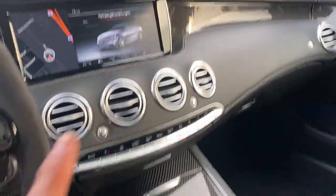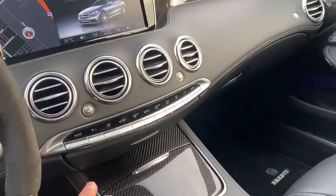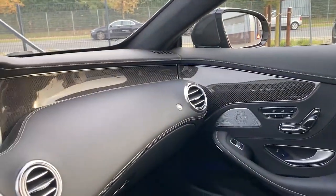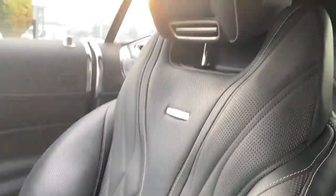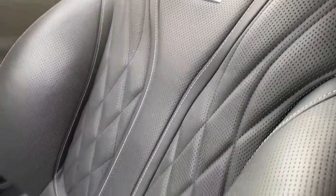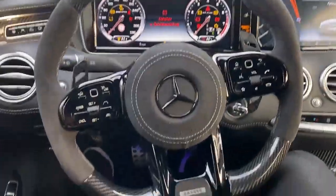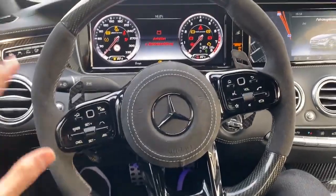First things first, as I already mentioned, they have replaced all the wooden trim parts in the interior with carbon fiber. As you can see here, looks very nice. It gives you a more sporty touch in the interior. It's a very boring interior, as you can see, just fully finished in black. We have the Fahrzeug emblem here. The nice looking seats, the S-Class specific ones with the beautiful diamond stitching, flowing lines. Guys, I love this. But the most interesting thing about this interior is the steering wheel.